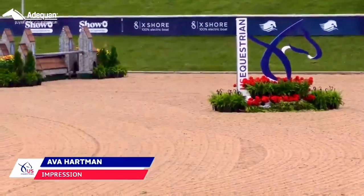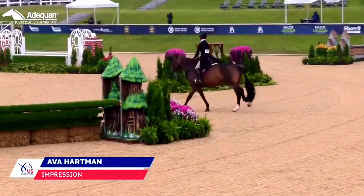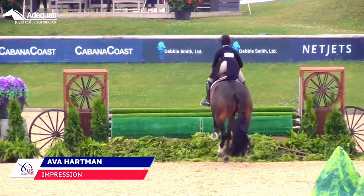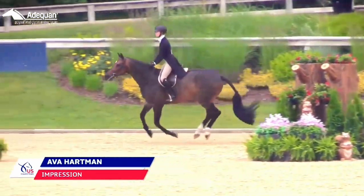Looks like a very experienced horse, very confident, very sure of its ability to do what's asked of it. Also very comfortable in the environment. It's a beautiful ride before and after the jump.